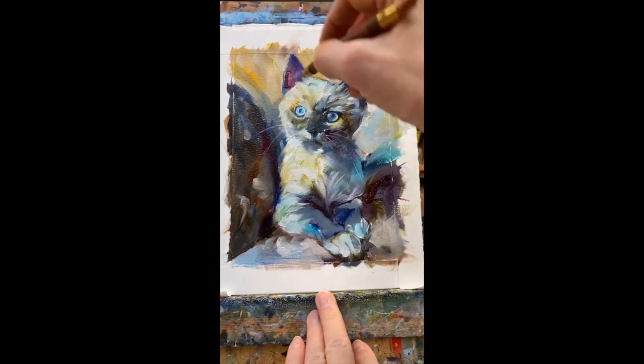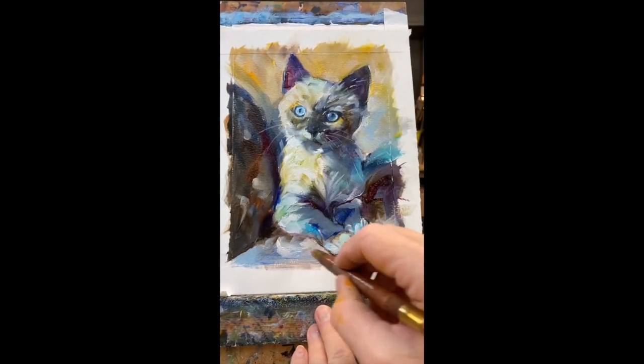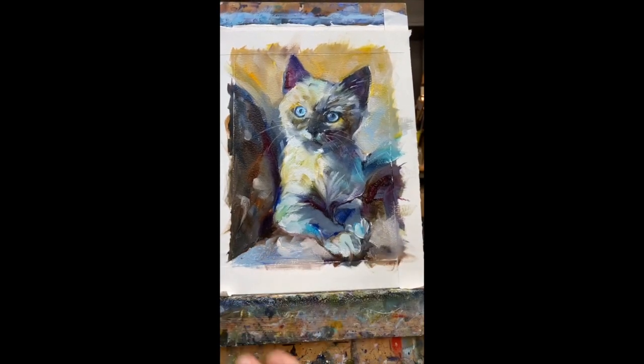And then I'll show you red paints. I think I'm happy with it. I'm going to sign it. Sure was a messy middle in there, wasn't it?